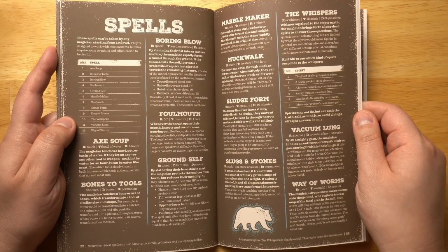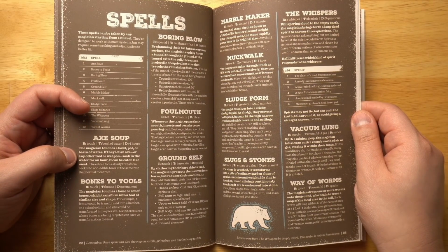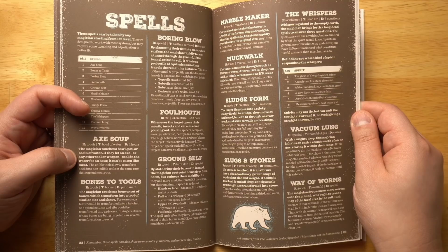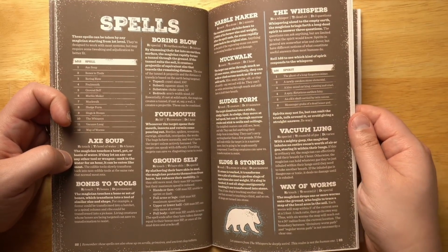Some new spells. Axe soup. The magician touches a bowl, pot, or basin of water. If they get an axe or any other tool or weapon, soak in the water. If they let an axe soak in the water for an hour, they can be eaten like meat. Ha! That's a good spell. I like it. What's that kid's book? Stone Soup? That's what it reminds me of.